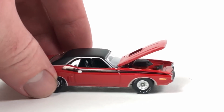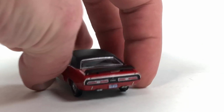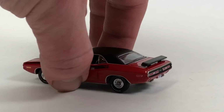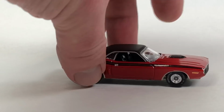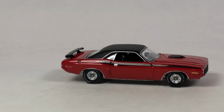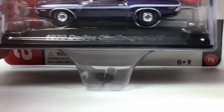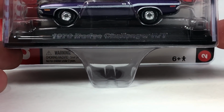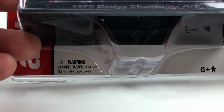Opening hood feature on this one. Very good looking. Very nicely done car. And we'll kind of keep it around here because we've got 2 more Challengers to look at. So this was the 1971. These next ones are 1970s. And these are from our coveted licensed premium release 3. This is version A in purple.